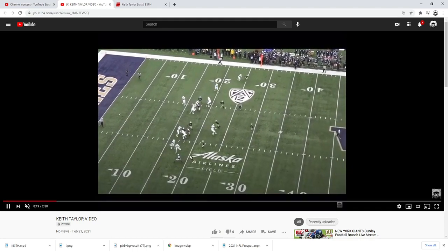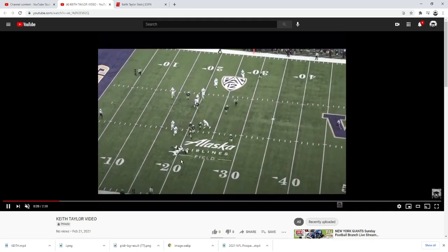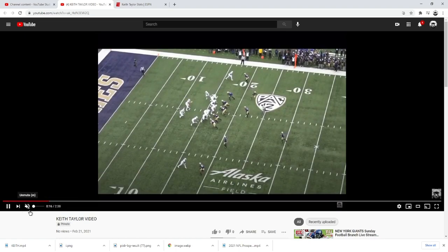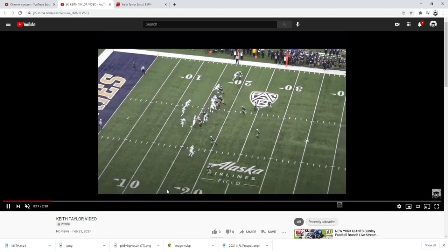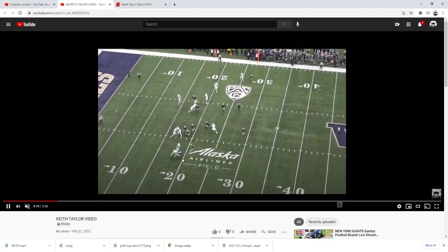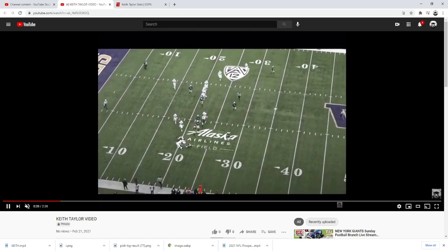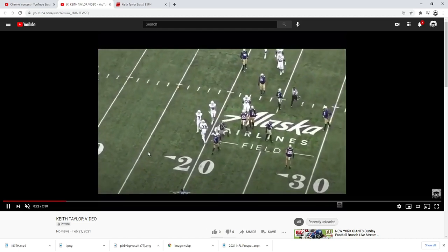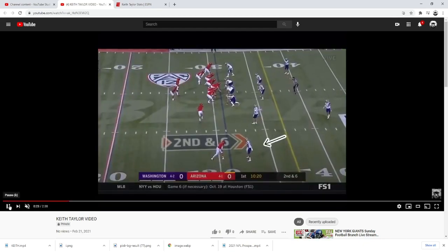As you can see, number 27 here, look at him. Puts his head in, sticks his head in there, and makes the tackle. Let's see it one more time. Identifies the play, sets his feet, maneuvers underneath the block, and makes the tackle. Great play there by Keith Taylor. Way to stick your head in there.